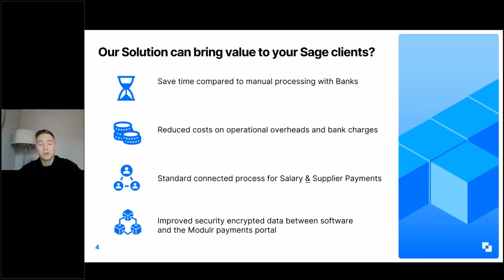Some businesses historically would have different runs and different journeys for their finance team to make a salary or supplier payment. This really standardizes it and makes it very simple for those teams to manage. It improves security because there's an embedded payment experience between Sage and the Modulr platform. So that means that all data shared is totally encrypted and secure.